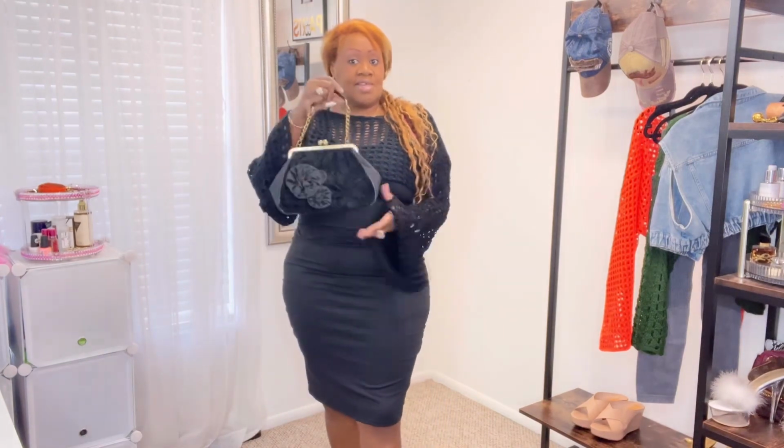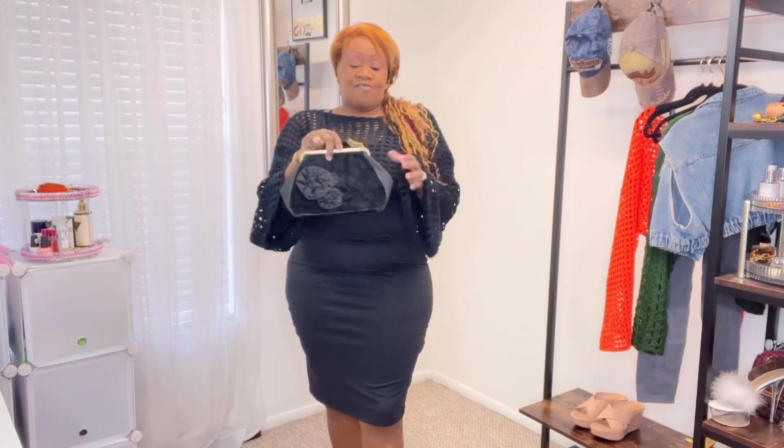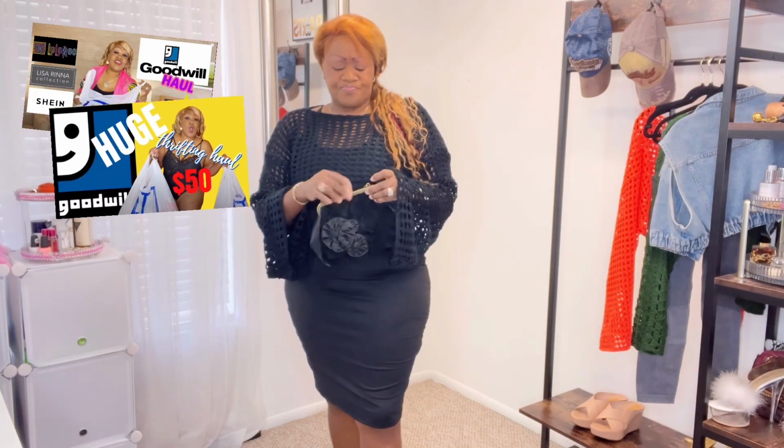You remember when I picked this up? This was from Goodwill. You remember that bag? Designer bag that I found in Goodwill in Las Vegas. If I still have the thumbnail, I'll put it up on the screen so you can enjoy that video as well. I remember that. You remember that, guys? If you've been here for a while, that's for my OG.